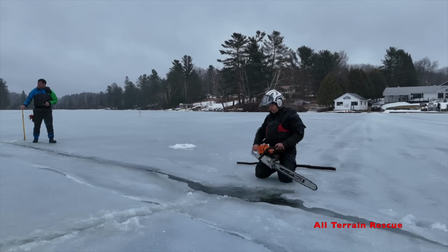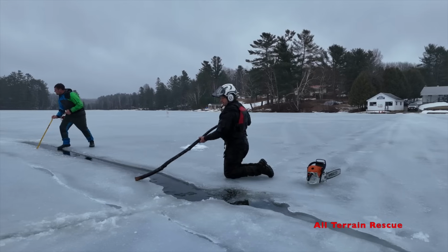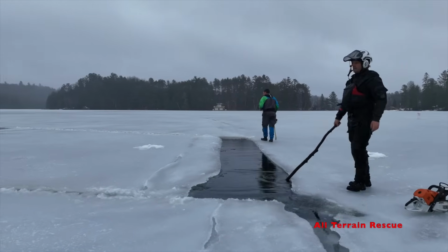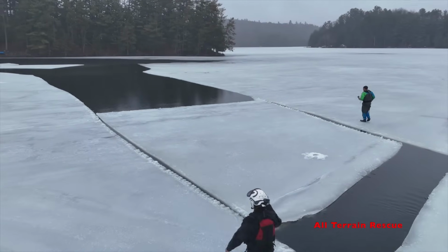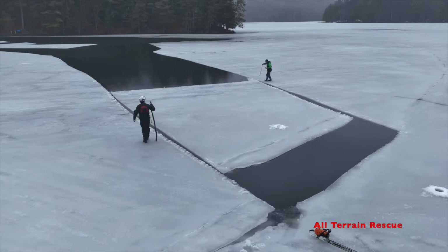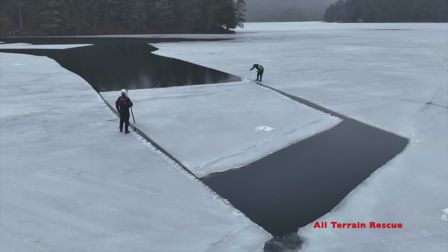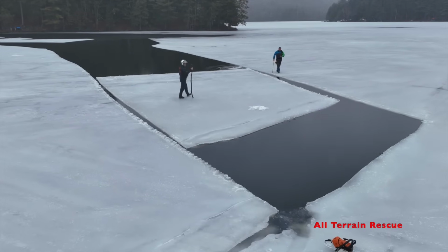There we go, we got some movement. Ooh, she's a tight fit, that one. Here we go. Bust this little prong off here. There we go. Oh, you're gonna ride it out.